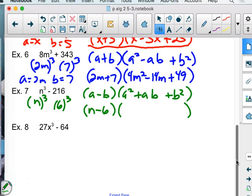First term for the second set, n squared plus 6n plus, there it is. And this one you can check just by hand and say two numbers that multiply to 36 and add to 6. Not gonna happen. So that one's done.